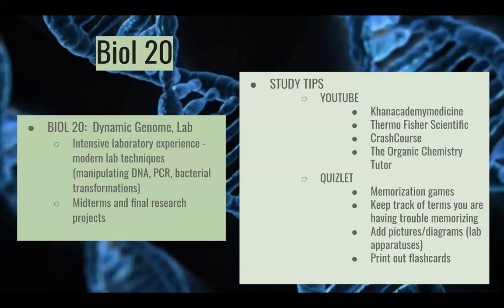And again, to mention Quizlet, it is great for creating flashcards for all the terms that you have to memorize and certain concepts. And you can also use it to play memorization games. It is a great way to also keep track of the content that you've mastered and what you still have trouble learning. Another plus is that you can add pictures to the flashcards, so that can go hand in hand with maybe an apparatus that you have to identify, or maybe a certain protein that you are looking at in class as well.